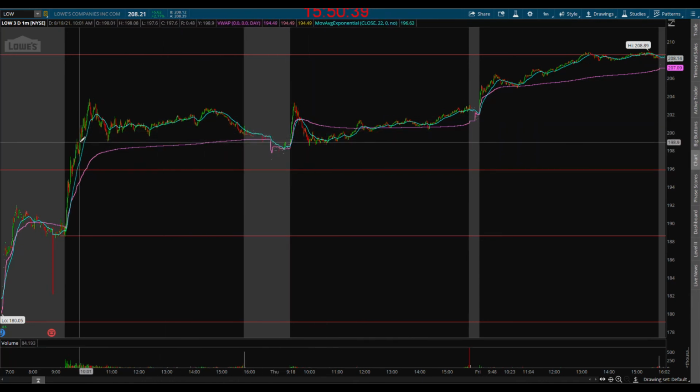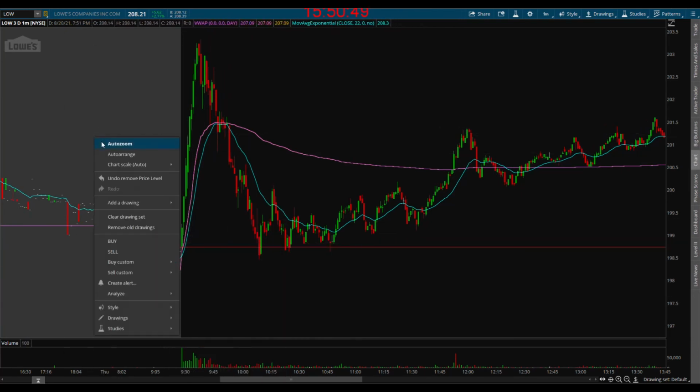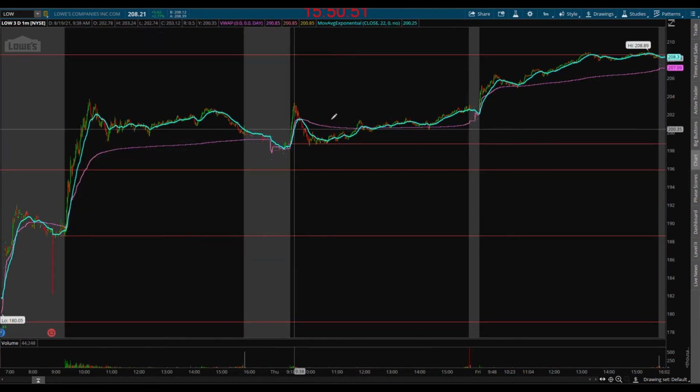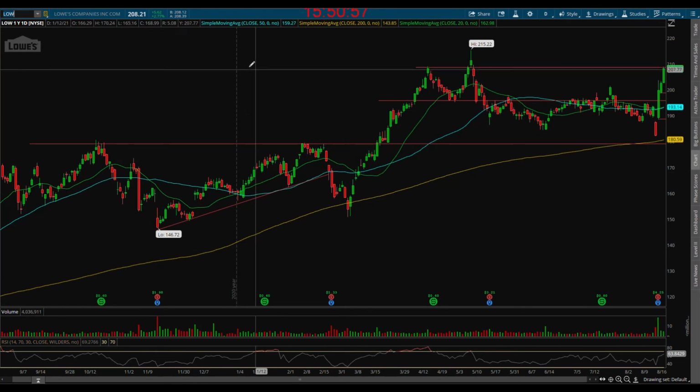The following day, it dropped out, more or less held some of this support in here, which is a good sign. And more importantly for us, it held the opening print for the most part. And that's a level that we really key in on to watch control for the day. Held that day, continued, finished at highs, and continued on its merry way.